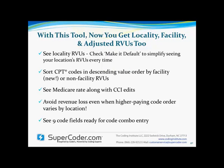You can see your locality RVUs. You can actually set it to a default. Like I'm in New Jersey, I can set it to rest of New Jersey, which is Central Jersey and south, and I can set that to a default so it always will be there. Or maybe I don't want to do that, because since I'm a consultant, I may be working with a Nebraska client next thing I know, so I'm always changing it.